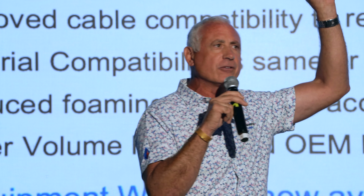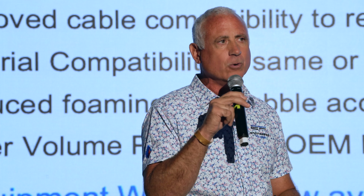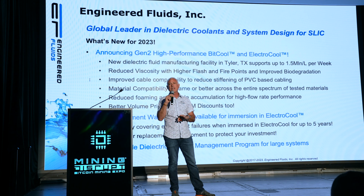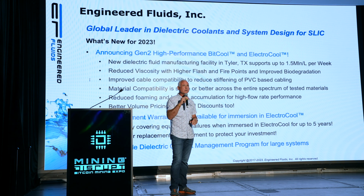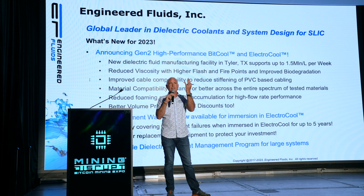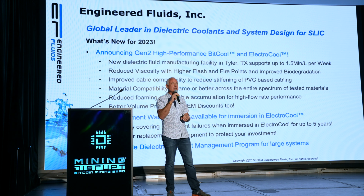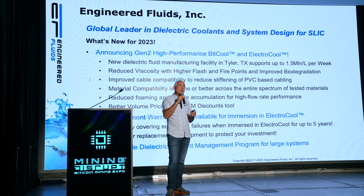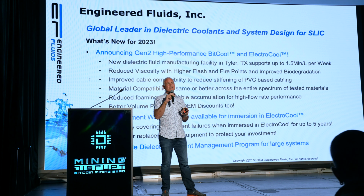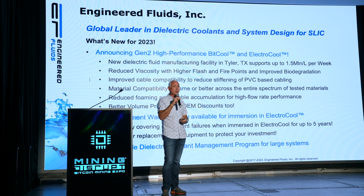Now, if you have fluid that's falling 30 or 40 feet in an open pipe, there's really nothing you can do to stop the foaming action that's going to occur there. That's a mechanical engineering challenge that has to get solved. But after that has occurred, the ability for the fluid to release those bubbles, to prevent the foaming action, has a tremendous impact on the overall efficiency. And so with our new Gen 2 fluids, we've done a great job of cutting that process down so that now we can get significantly higher flow rates, which results in better overall cooling.